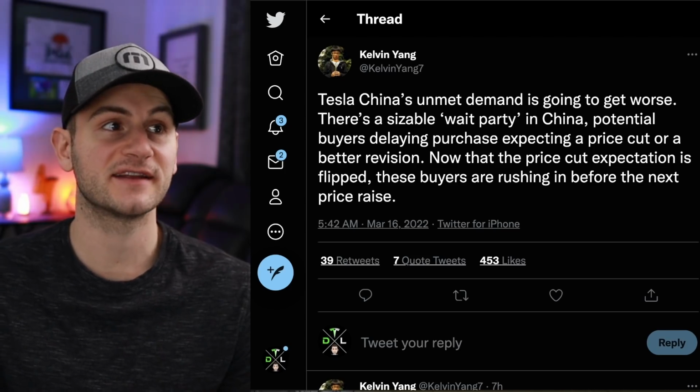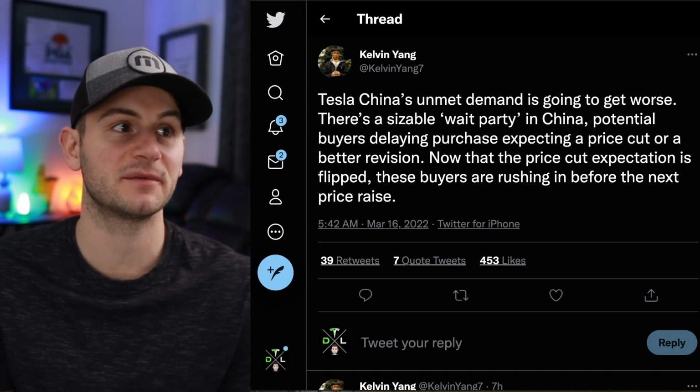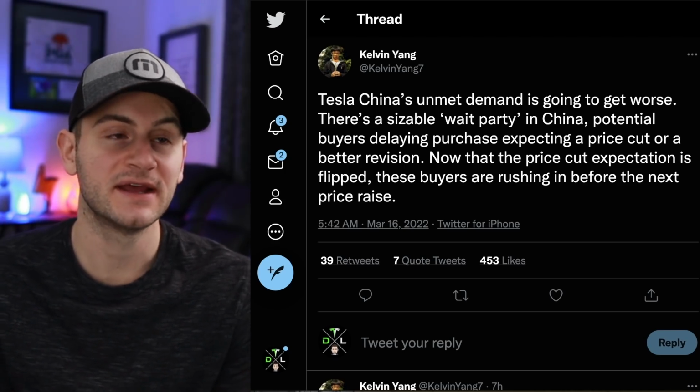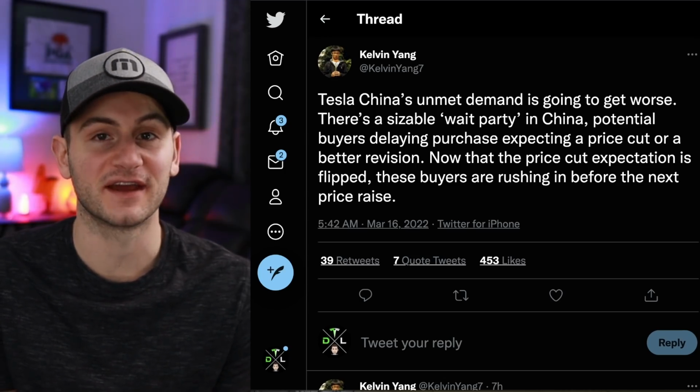And from Kelvin Yang, Tesla China's unmet demand is going to get worse. There's a sizable wait party in China, potential buyers delaying purchase expecting a price cut or a better revision. Now the price cut expectation is flipped. These buyers are rushing in before the next price raise.